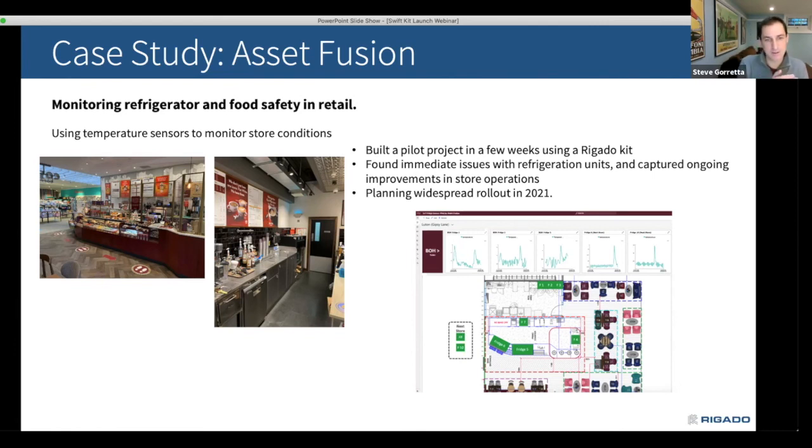And they're doing what we call that graduation to production right now. They're looking at scaling that up. They went to a few sites, and we're hopefully in 2021 going to see them do more.